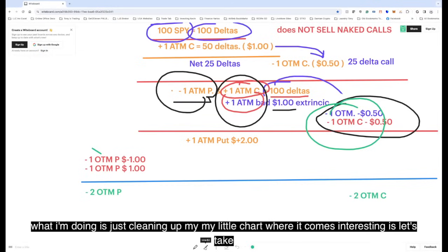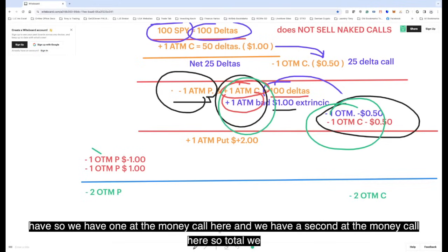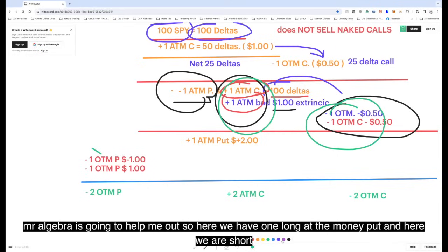Where it becomes interesting is, let's take a look at the middle of the page. If we go to the middle of the page, how many at the money calls do we have? So we have 1 at the money call here, and we have a second at the money call here. So total, we are long 2 at the money calls. And we're cleaning up almost every part of the trade. To the left, we're clean. To the right, we're clean. And here's where algebra, Mr. Algebra is going to come in. Mr. Algebra is going to help me out.